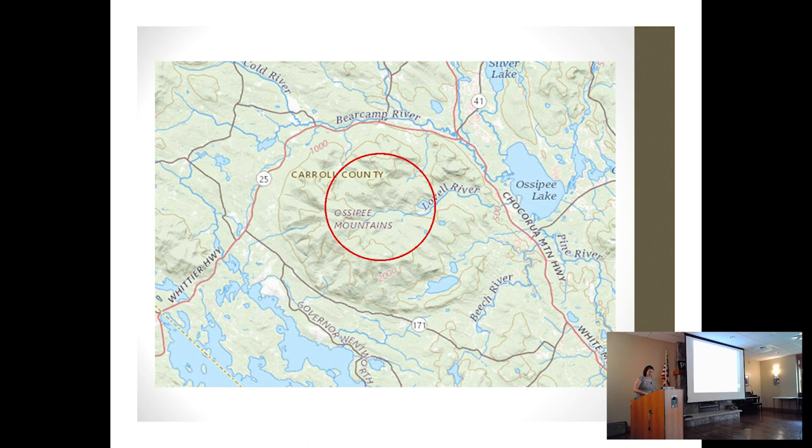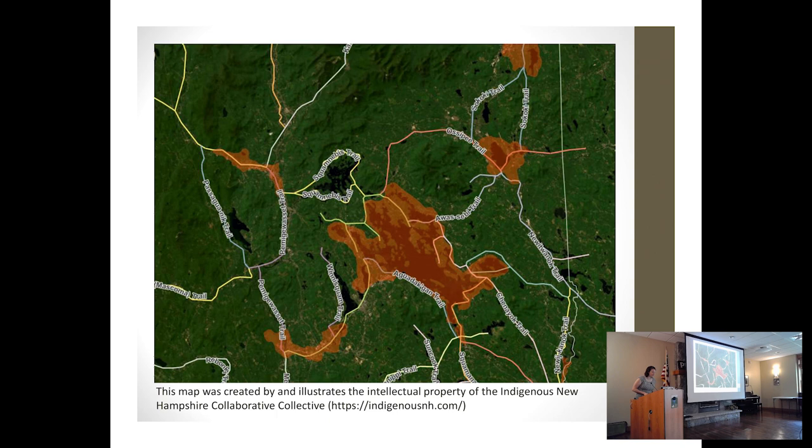Now let's jump ahead 90 million years, give or take. For thousands of years, the Ossipee Mountains likely served as hunting and foraging land for the indigenous people of this area. This map, which was created by and shows the research of the Indigenous New Hampshire Collaborative Collective, shows the approximate location of 17th century indigenous villages, which are shaded in orange. The White Mountains and Lakes region of New Hampshire were home to the Abenaki people well before white settlers came to the area. The Abenaki people traveled to this region seasonally to hunt and fish.